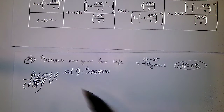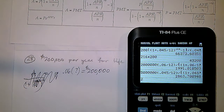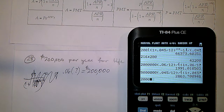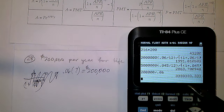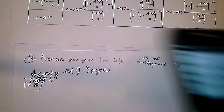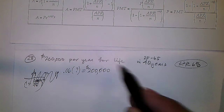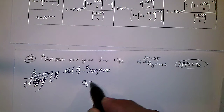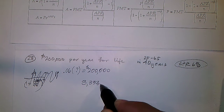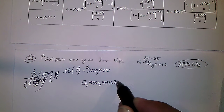I don't want to use any formula on this. I'll just make it simple here. So I'm going to go 200,000 divided by 0.06 says I need $3,333,333.33. So the amount of money I have to have in the account at the end is $3,333,333.33.